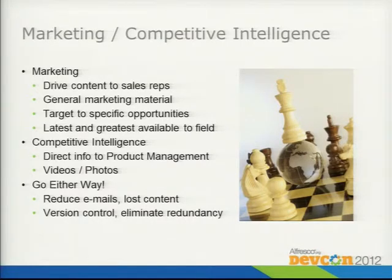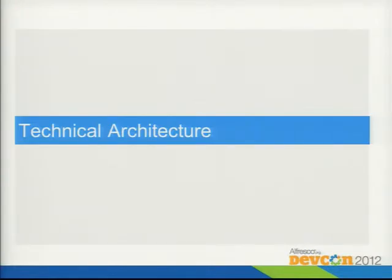So, all right. Any questions around the whys and the use cases before I get into some of the technical architecture pieces? Okay.